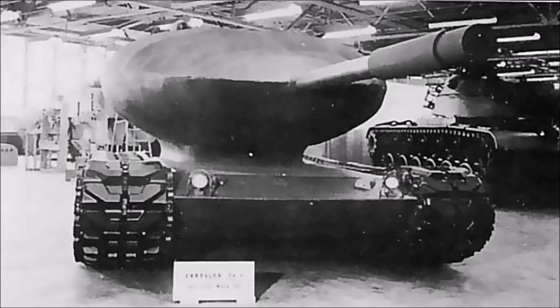A petrol-powered mock-up was built, so this project progressed a little further than those mentioned previously, but a fully working prototype was never produced. So there we have three interesting early Cold War designs to get round the issues with the fuel consumption of heavy armoured vehicles. As noted, the problem being if you irradiate the crew in the process with the nuclear technology that was available at the time.